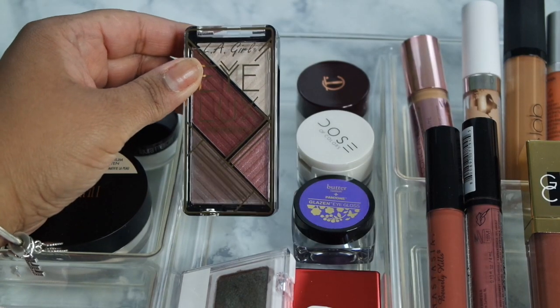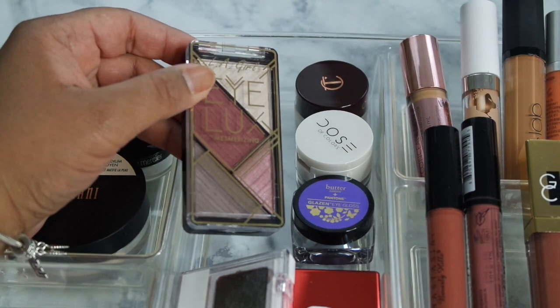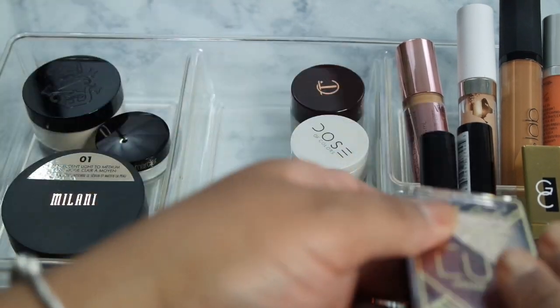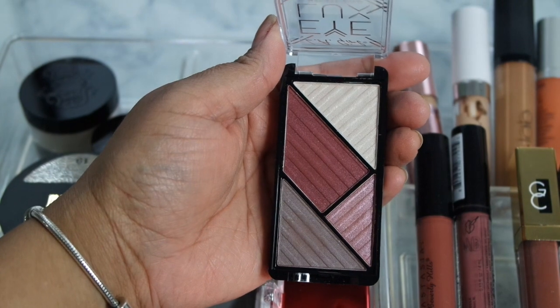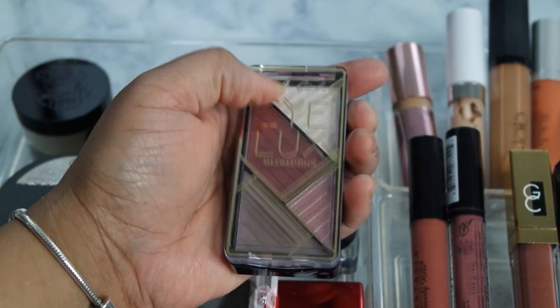I also have this Eye Lux from LA Girl. I want to say Walgreens is starting to sell them, and I saw this in store, and I just absolutely fell in love, especially with this maroon color. I'm just going to open this up for you so you can see it. That's what it looks like. I love the fact that it's just 4 easy and quick colors. I do own 2 other color variations, and I do like these palettes a lot.